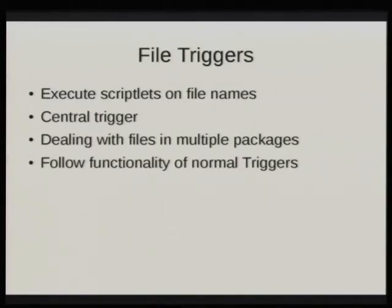So what are file triggers? They are basically scriptlets that are executed if files are installed or removed from given locations. So they can basically take care of places and files being pushed there.